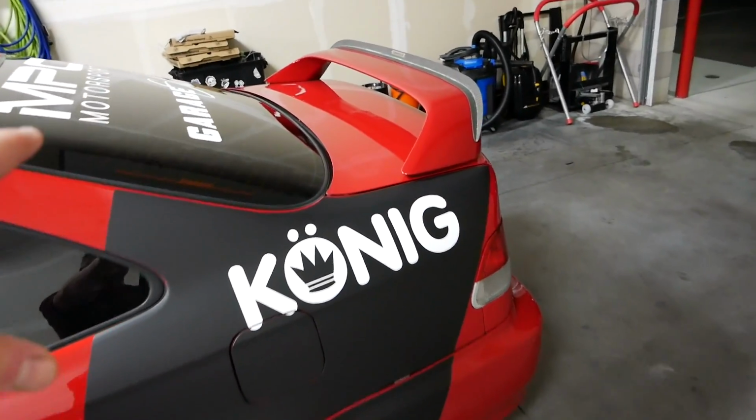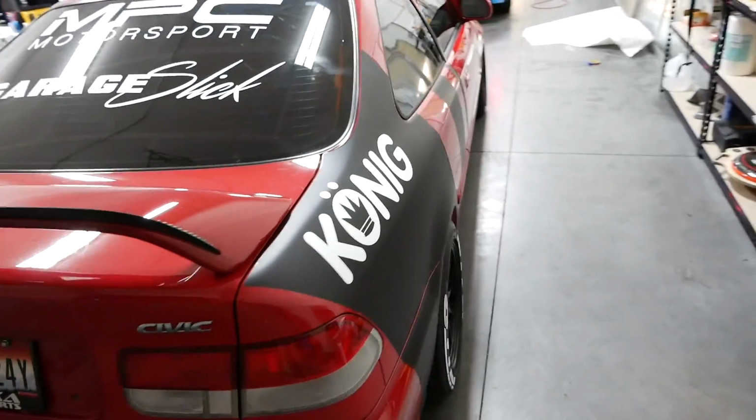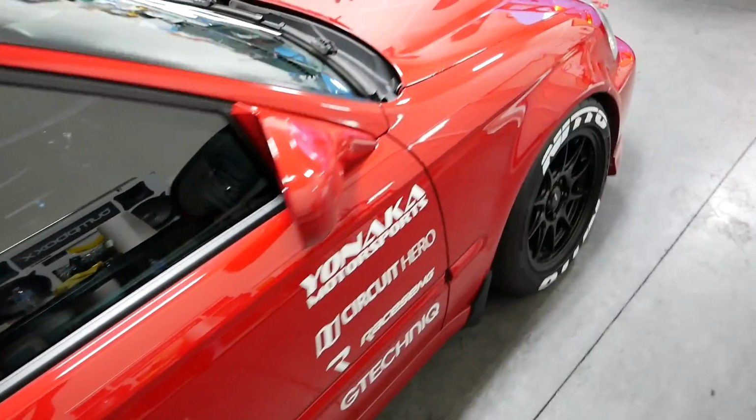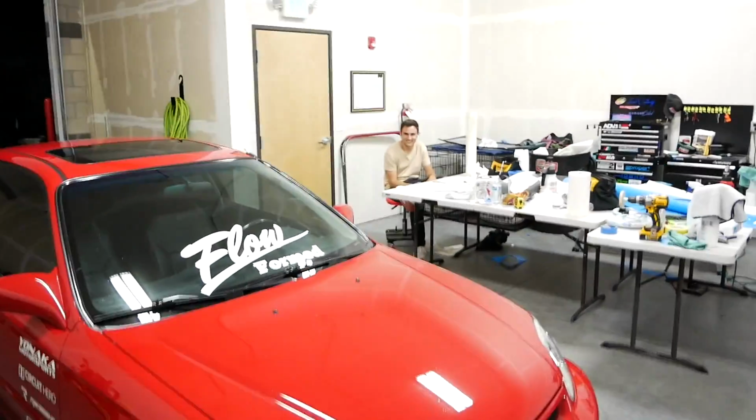I'll show you guys more of this here in just a little bit when we get to Trax Customs, because we're gonna be adding yet more stickers. But yeah, this couldn't have gone any better. This looks completely ridiculous, but this is exactly what I was going for because it's temporary. Jimmy, what do you think?